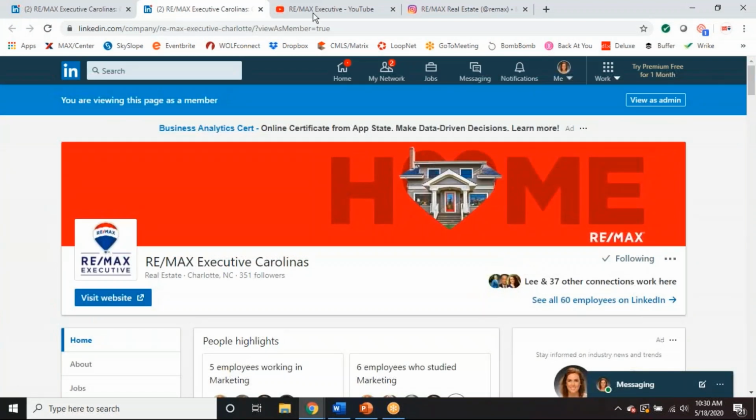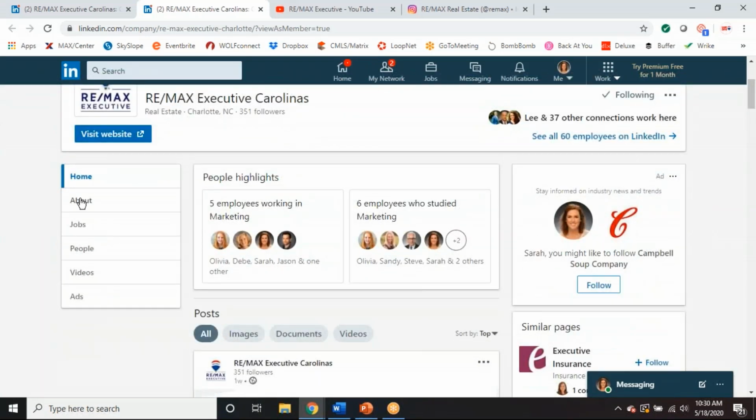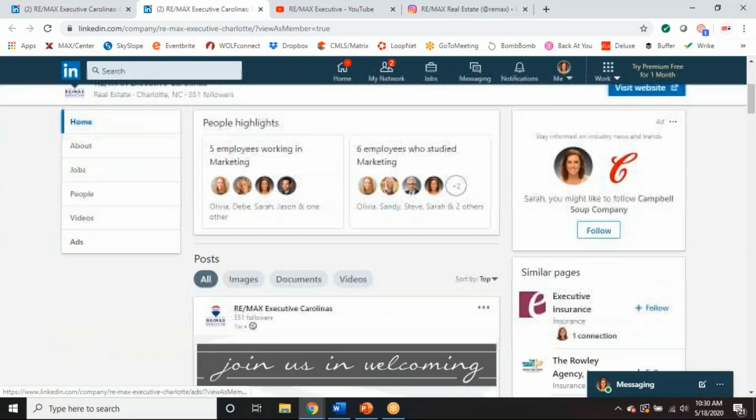Okay, so on LinkedIn, and for those of you that are on LinkedIn and want to connect with us, we are Remax Executive Carolinas. There is another Remax Executive up in like Boston, so just make sure that if you are a realtor with Remax Executive, you're linking to the correct one. But essentially, yeah, you can customize your photo. You can customize this cover picture at the top, and you can include information about yourself and your company.